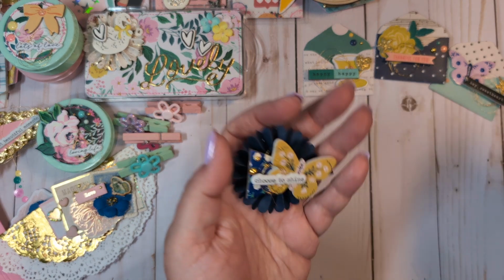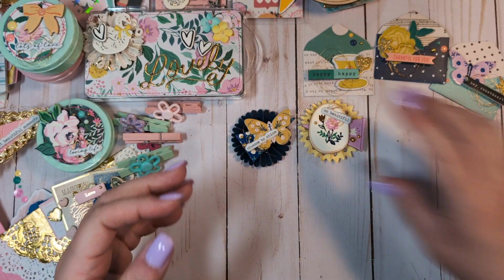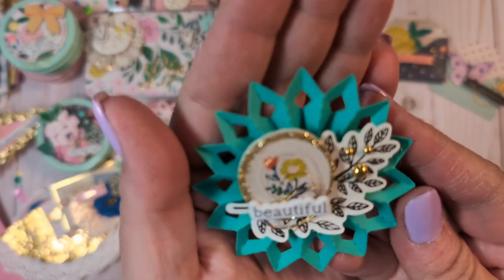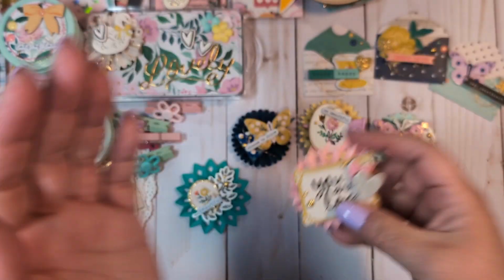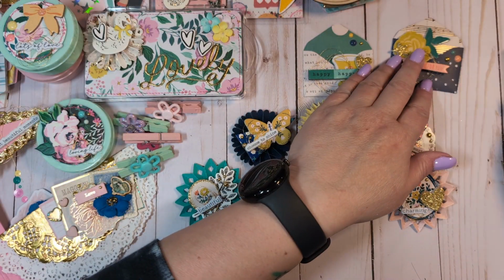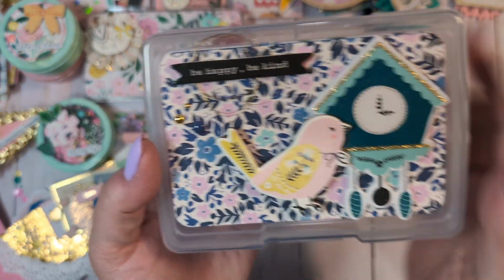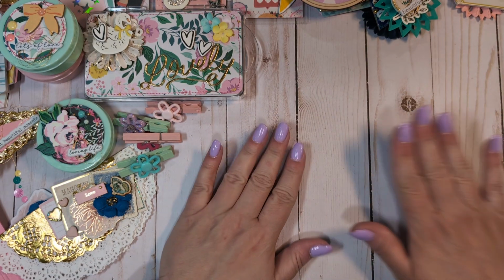All right, decorated rosettes from Willow Lane. And these were rosettes from Lori. I did not make the rosette bases. It is such a pretty collection. I would say it's probably now one of my favorites from Maggie Holmes. I just love it. It's gorgeous. Okay, so that's the embellishments that I made from Willow Lane. And I also still have one of these little boxes. So I did give Sylvia one, but this is the other one that I decorated. So super, super cute. Okay, that was everything from Willow Lane.